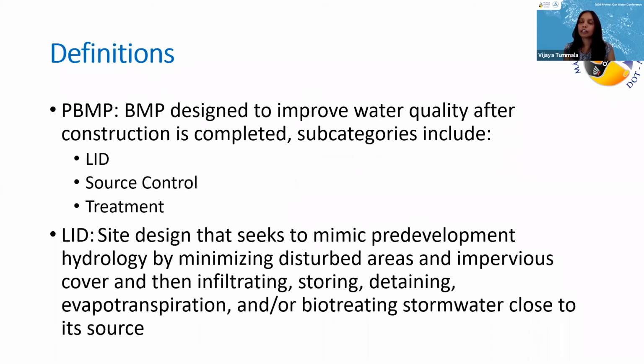This is a definition slide that I included because if you're going to start with PBMP, what is a PBMP, right? This is the definition that we have in our SWMP currently. A PBMP is defined as a BMP designed to improve water quality after construction is completed, and subcategories include LID, source control, and treatment control. And there is a definition of LID which pretty much mimics what our permit asks us to do, and it's mostly the philosophy of LID and not really the LID BMP, which I'm going to talk about in future slides.